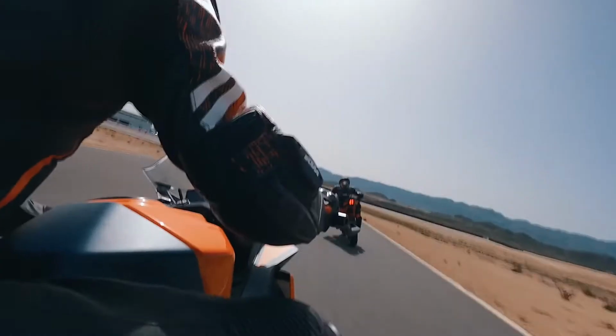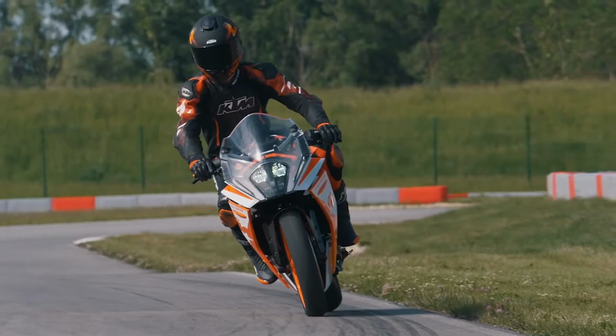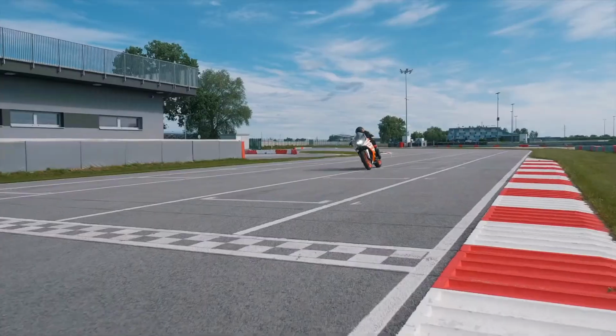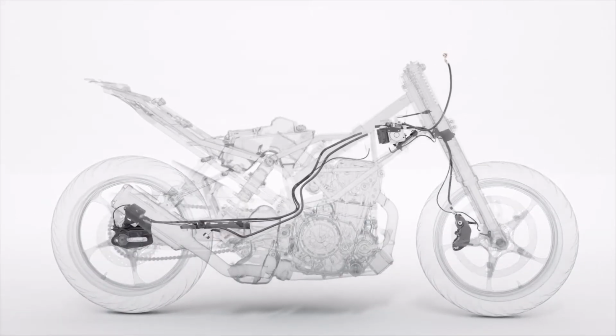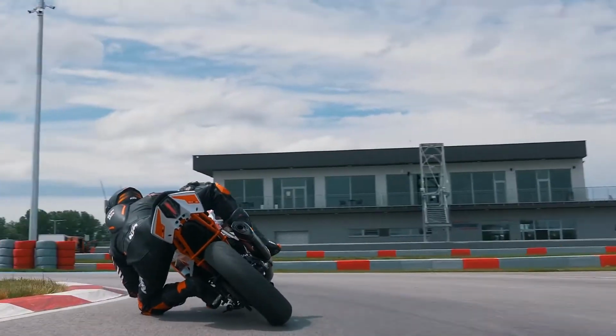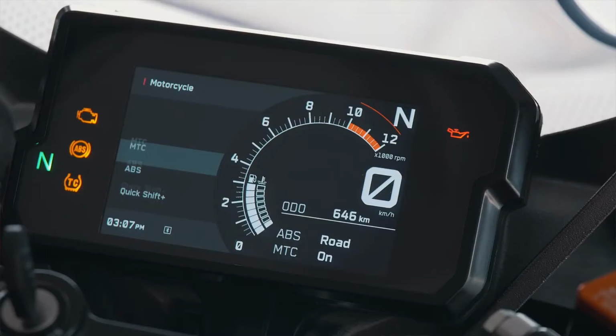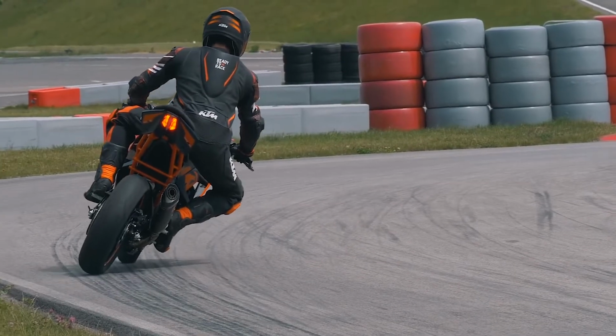The entire RC range is a technological powerhouse and has technological features that you would expect from a mid-weight motorcycle. All the models feature ABS. This supports the rider when they have to brake in unexpected circumstances or on varying road conditions. But we also want to support riders that are out having fun too. And so all bikes also feature supermoto ABS.